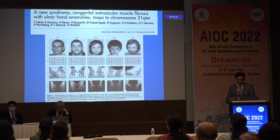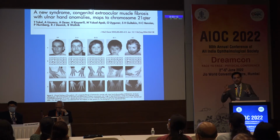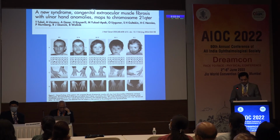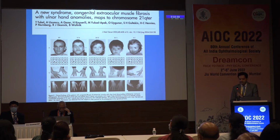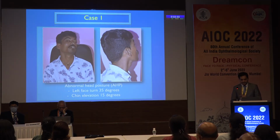Dr. Sharma showed that observation is very important. You might see some associations. In this, what is common is the extraocular motility problem, and there is a novel mutation in chromosome 21q where they have absence of the ulnar bone and also finger abnormality. So they will have something common in these kinds of situations. This is common in Duane syndrome also. It's not so common, but unless you search for this, you may miss these problems.